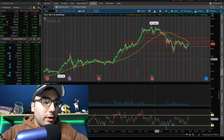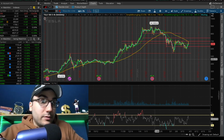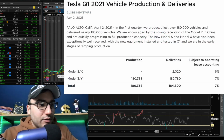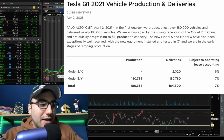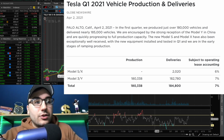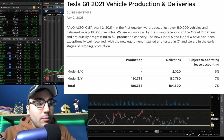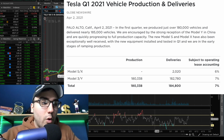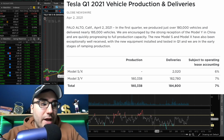In the first quarter, we as in Tesla, and I guess I'm in that camp because I own Tesla stock, right? We produced just over 180,000 vehicles and delivered nearly 185,000 vehicles. We are encouraged by the strong reception of the Model Y in China and are quickly progressing to full production capacity. The new Model S and Model X have been exceptionally well received, with the new equipment installed and tested in Q1, and we are in the early stages of ramping production.